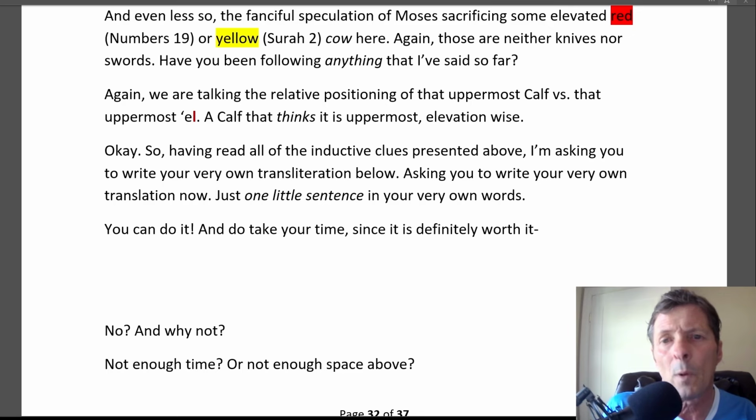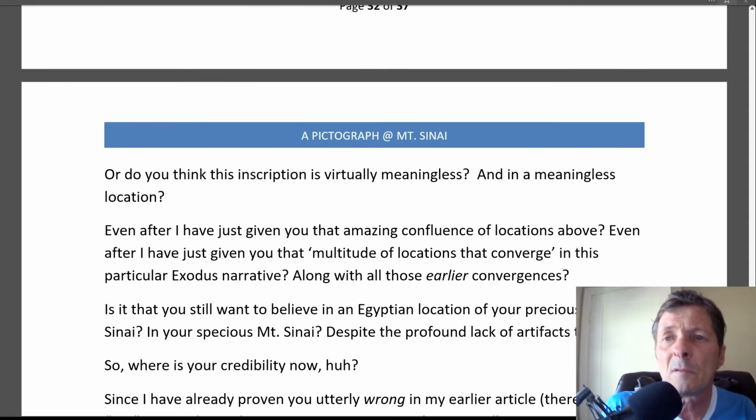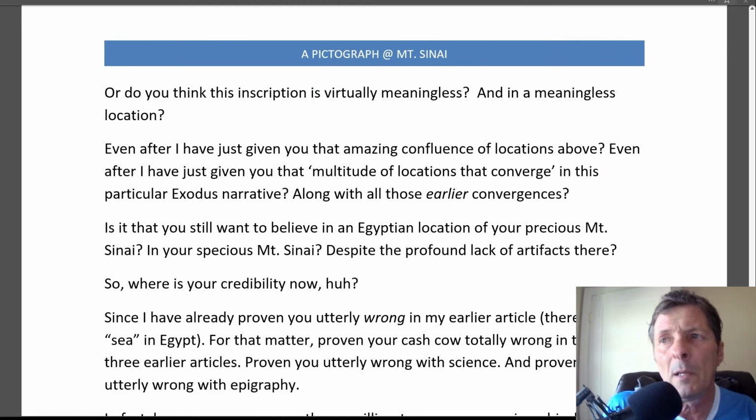No? Why not? Curious? Not enough time? Not enough space? Or do you think this inscription is virtually meaningless and in a meaningless location?